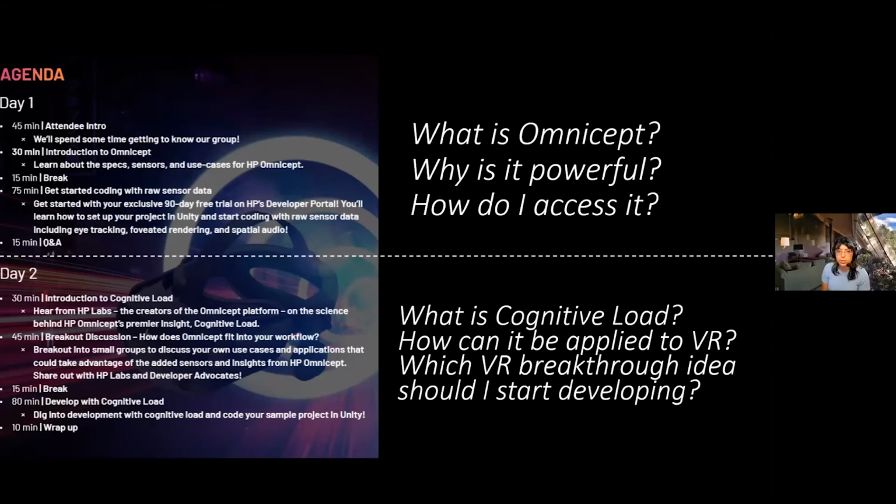So how do you use cognitive load in VR? Through different simulations. And then you will come up with new breakthrough ideas of how to use Omnicept and which one you should get started with. So we'll have breakouts, and Erica will hear your ideas and give feedback to help tune in on what you should start working on and then move into development. So that'll be the 2 days in September.